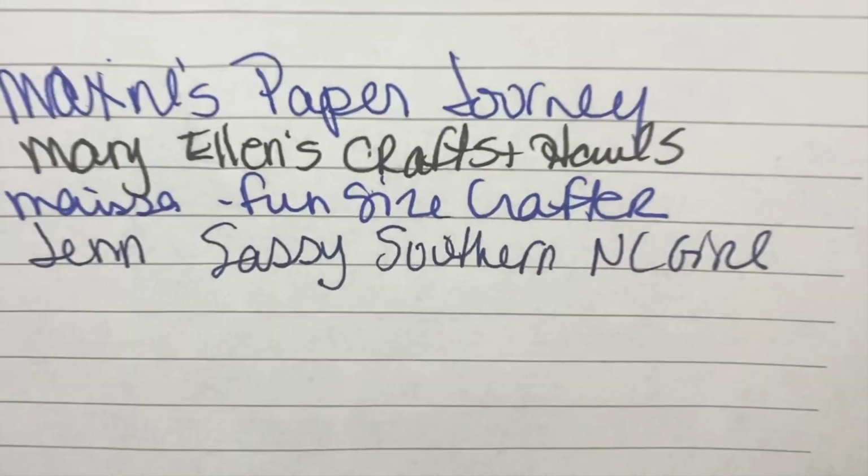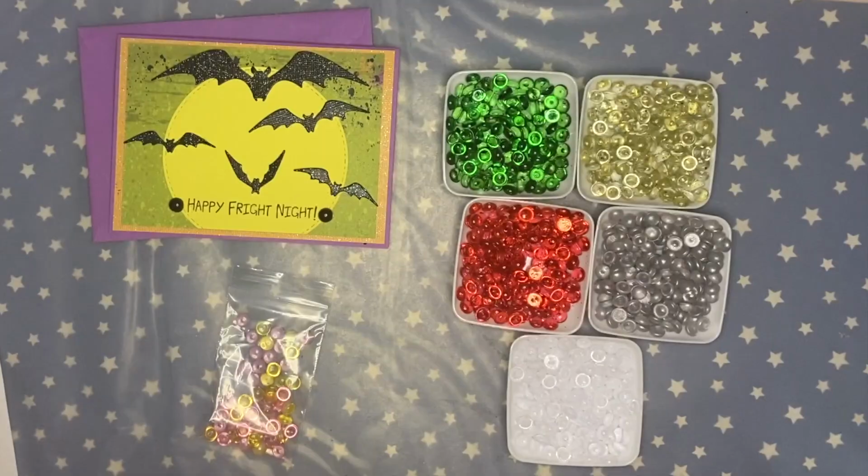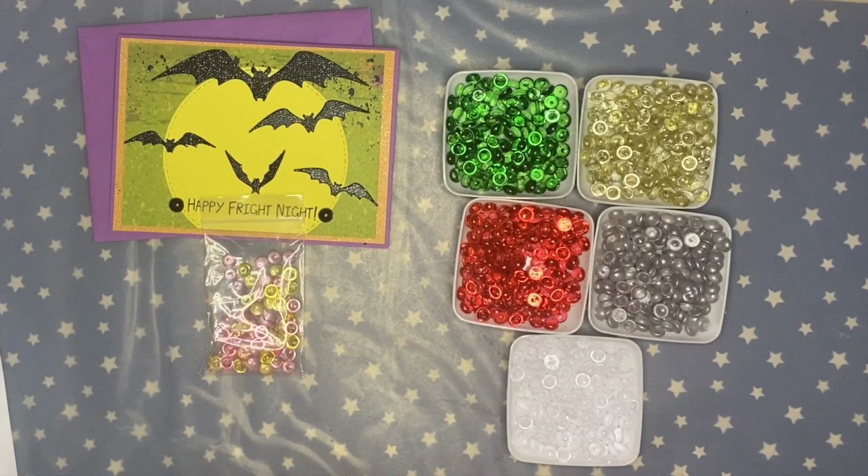For the September-October 2024, I had 4 entries: Maxine, Mary, Marissa, and Jen, and the prize was this bag of mixed color dewdrops. I'm going to go ahead and insert the video of me drawing the winner here.